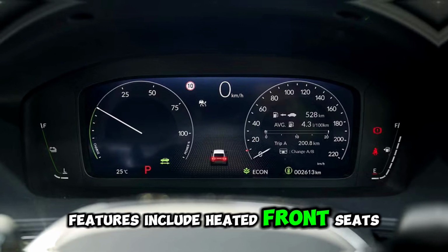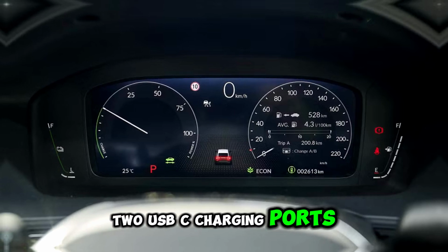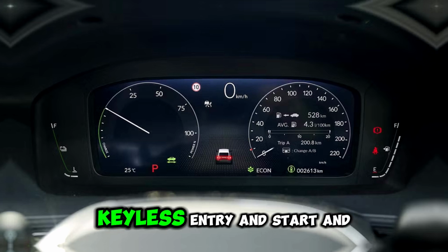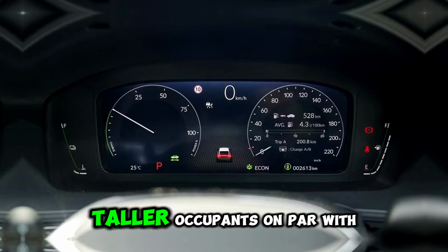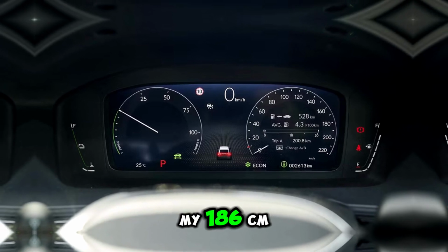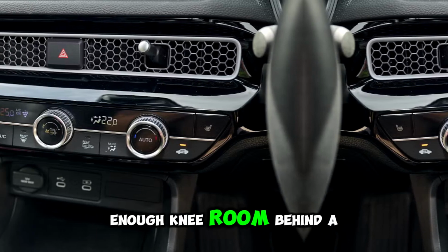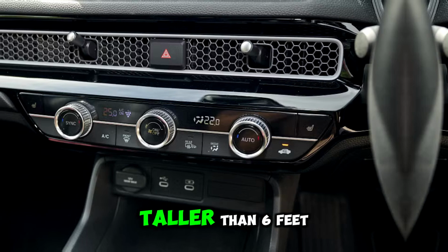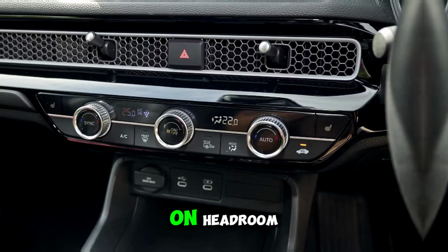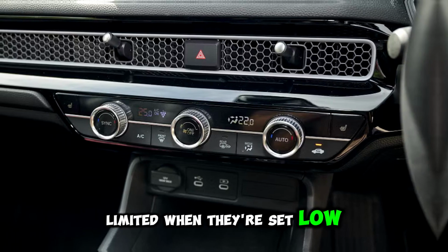Features include heated front seats and steering wheel, 2 USB-C charging ports, one 12-volt socket, keyless entry and start, and dual-zone climate control. Taller occupants on par with my 186 centimeters, 6 feet 1 inch, tall frame will find enough knee room behind a similarly sized driver to be comfortable. But anyone taller than 6 feet may start to run short on headroom. And toe room under the front seats is limited when they're set low.